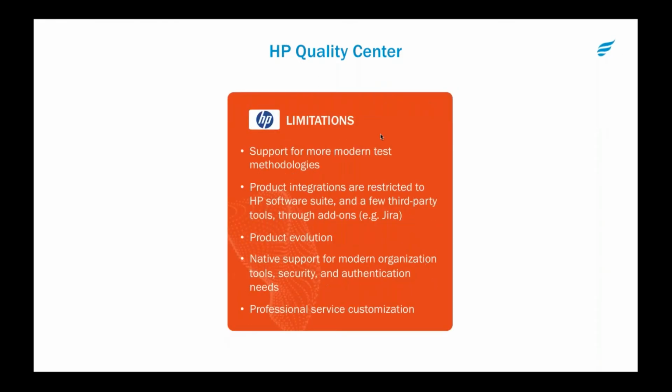The issues that we've faced are almost the opposite. They've been around trying to incorporate the more modern ways of testing. As we've seen automation tools and agile focused tools appear on the market, the need to integrate with those, not just the capabilities to integrate with the HP toolset, but other toolsets, even open source ones, certainly has been high up on the agenda for these organizations.